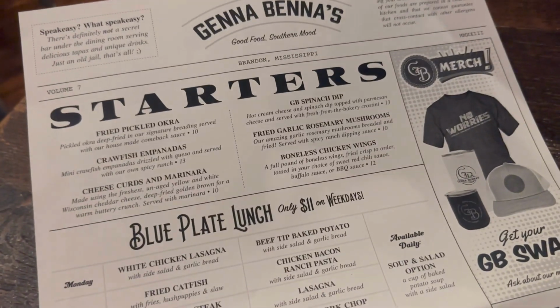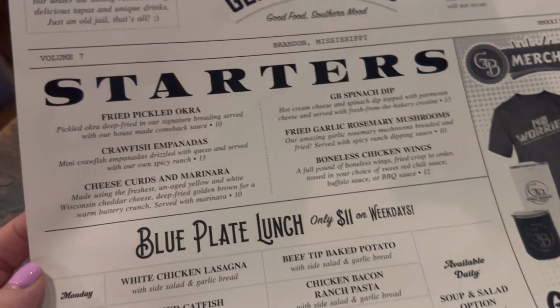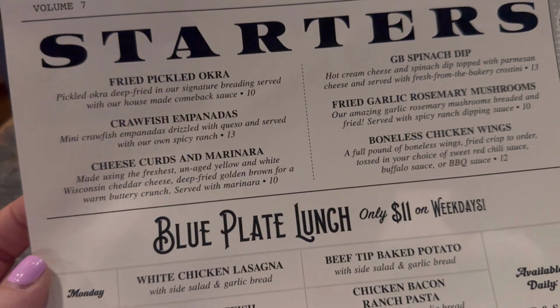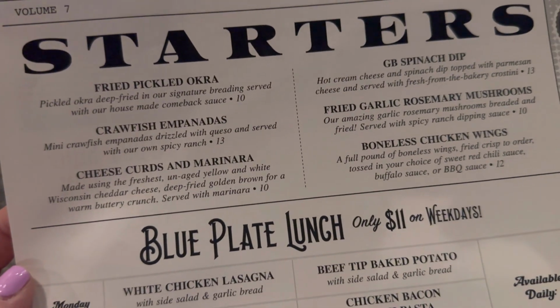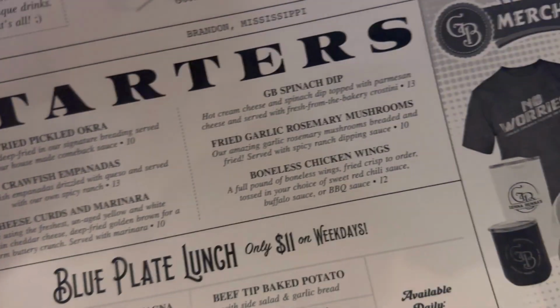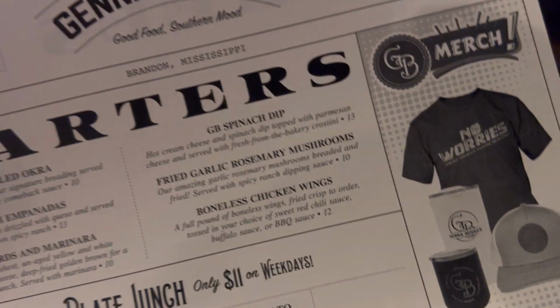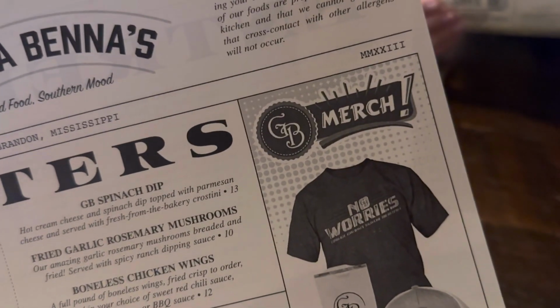And here we are. Here is a look at the menu. They just added some new items. Our wonderful server just updated us. They've got crawfish empanadas. I saw them on the website and they looked delicious. We did order the cheese curds with marinara because we just love a good anything with cheese. They have spinach dip and garlic rosemary mushrooms. You don't see those in many places. And then, of course, they have their own merch, which is super fun.